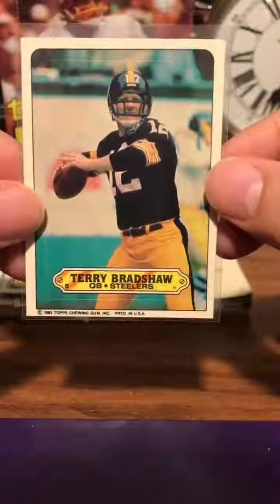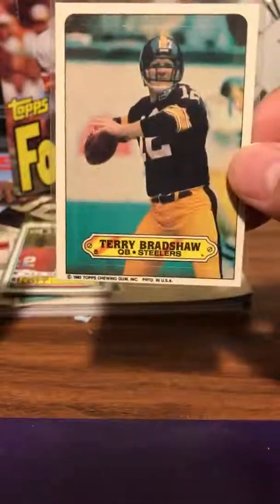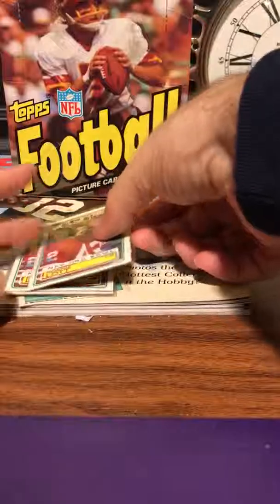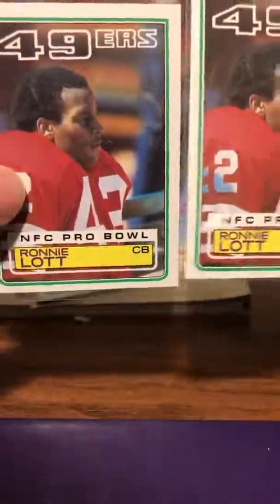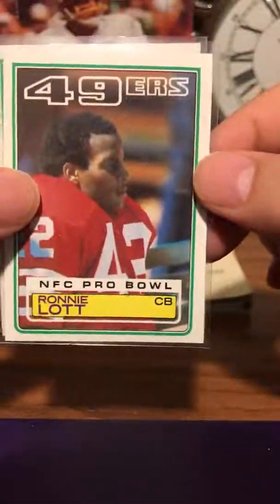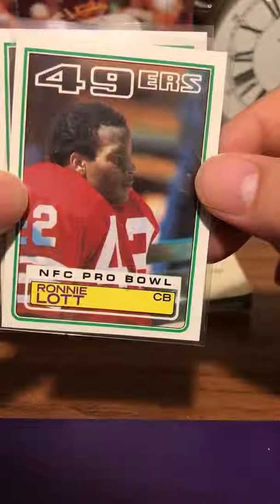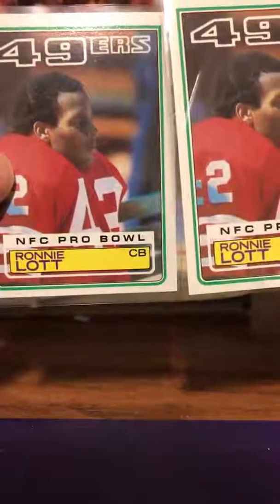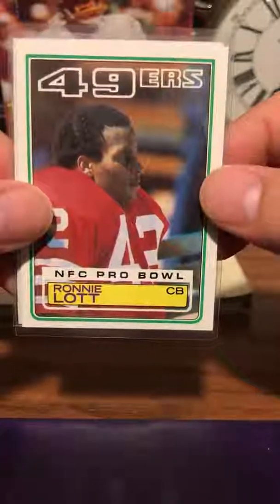Sticker inserts are very rare to get in high grade, just because they're a little flimsier than the cards. So when you do a box break like this, make sure you put them right in the sleeve. Next we got 2 Ronnie Lotts. These ones are about $40 to $45 as PSA 9s, and they shoot up to maybe $250, $275 as PSA 10s. And I got 2 of them, both look in pretty good condition.